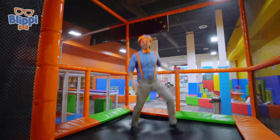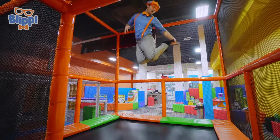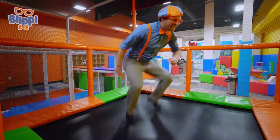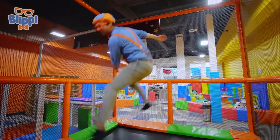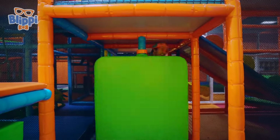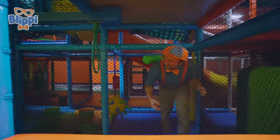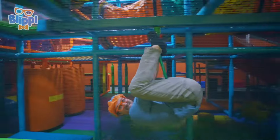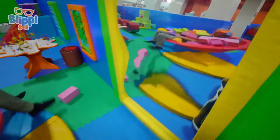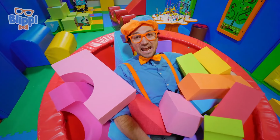Woohoo! I love jumping on a trampoline. Woohoo! Hey, check it out. I'm gonna jump really high. Whoa! Okay, now I'm gonna jump really low. Yeah. Woohoo! Woo! This has been so much fun playing and learning. Woo!